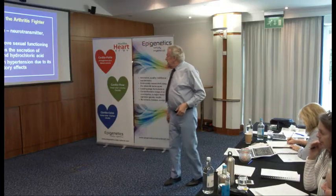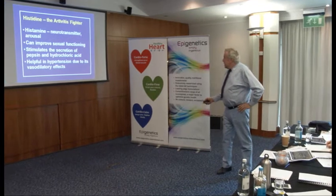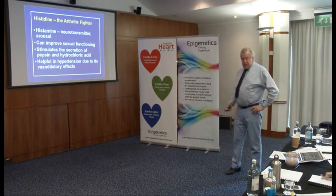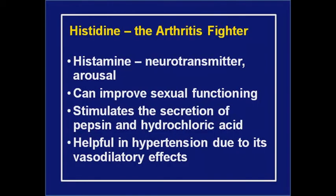So that's histidine. Histamine itself, from histidine, is a neurotransmitter. It keeps us awake, as I say, as an arousal. It can improve sexual functioning. That's why the old way for impotence was a stinging nettle down below, and give a quick waft with the stinging nettle and you get a histamine response.